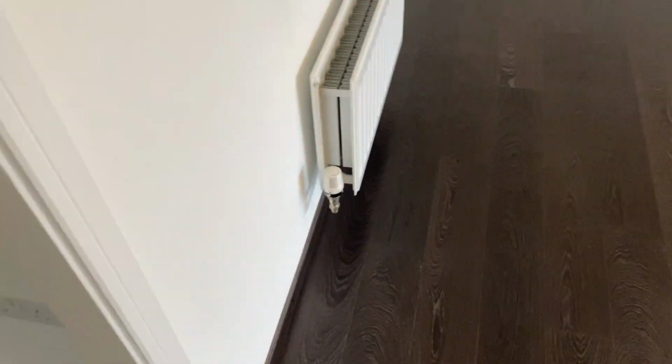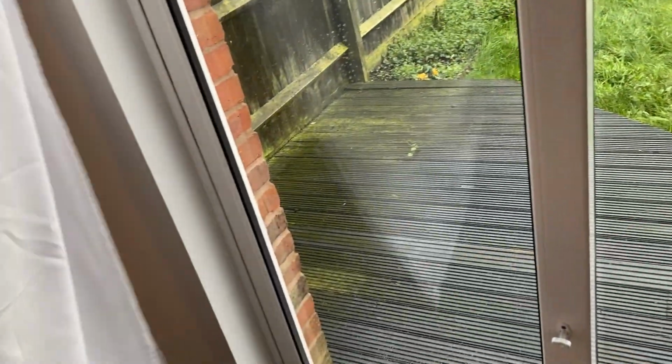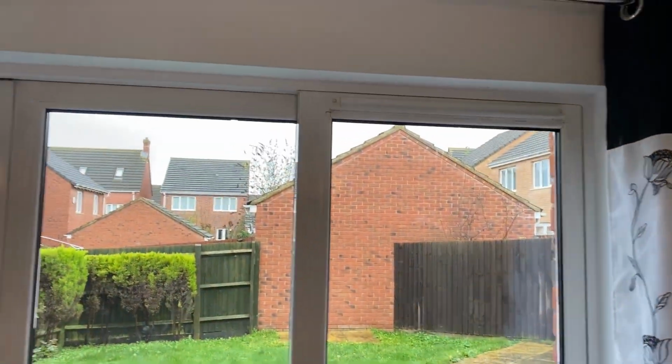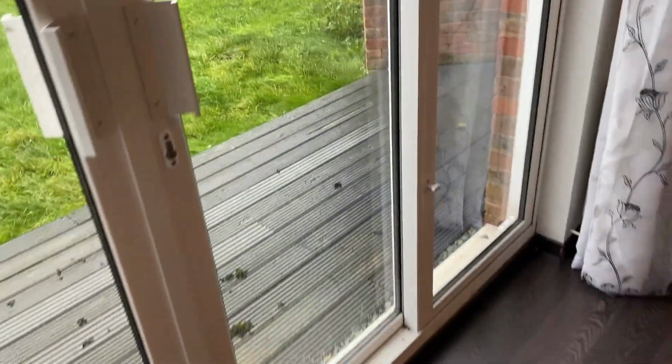And we go into the living room. The walls are white, in good clean condition. You've got two lampshades and some curtains with flowers. No damage to the garden door. I will open this later. Check the garden.